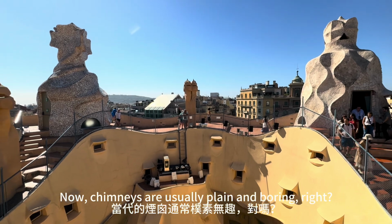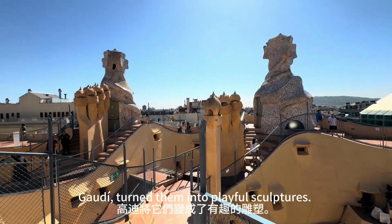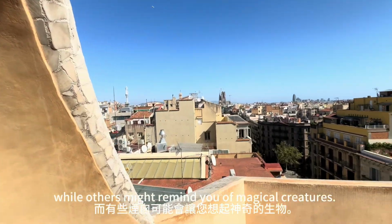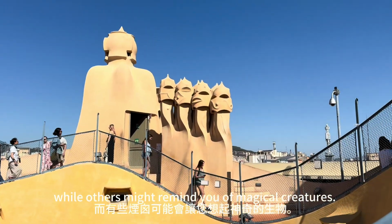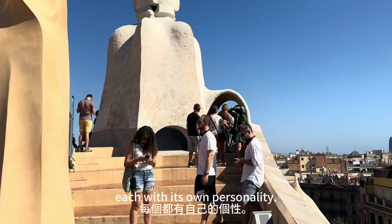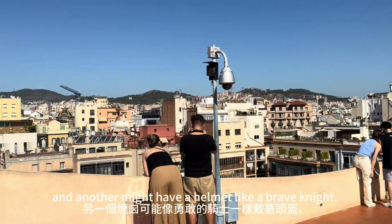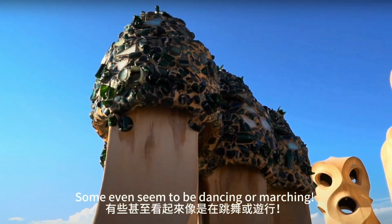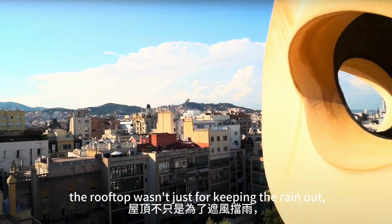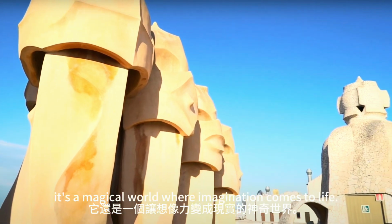Now, chimneys are usually plain and boring, right? But not here. Gaudí turned them into playful sculptures. Some chimneys look like quirky soldiers standing guard, while others might remind you of magical creatures. They're like characters in a storybook, each with its own personality. One chimney might have a pointy hat like a wizard, and another might have a helmet like a brave knight. Some even seem to be dancing or marching. Gaudí wanted to make sure the rooftop wasn't just for keeping the rain out. It's a magical world where imagination comes to life.